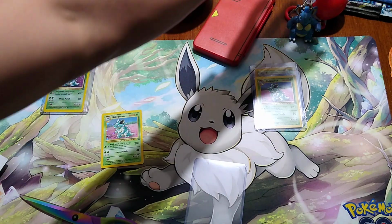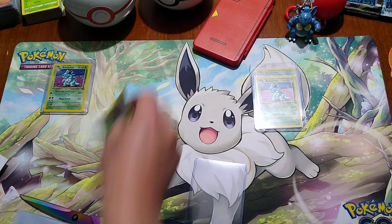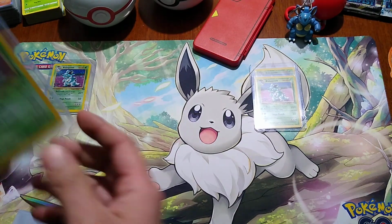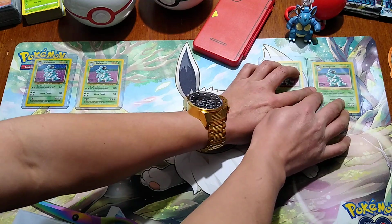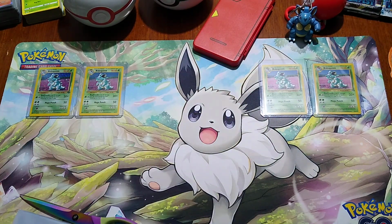But again, I understand the way that these sellers have to advertise and market their inventory and products. I totally get it. Because if they ever claimed that this was mint and it showed up like this, whew, they would be in kind of trouble there. All right, so we have two holos, two non-holos. Let's get on to more envelope cracking, y'all.